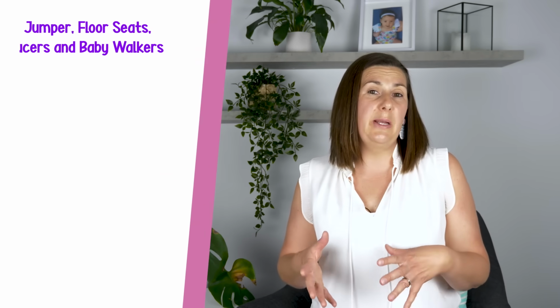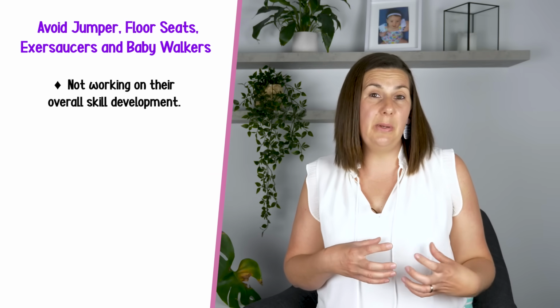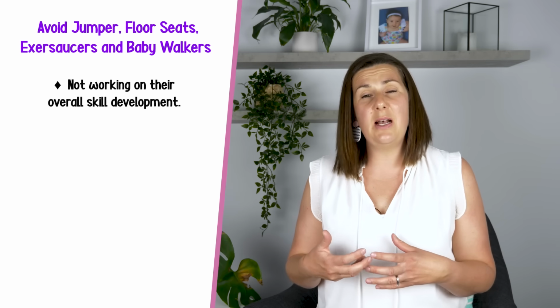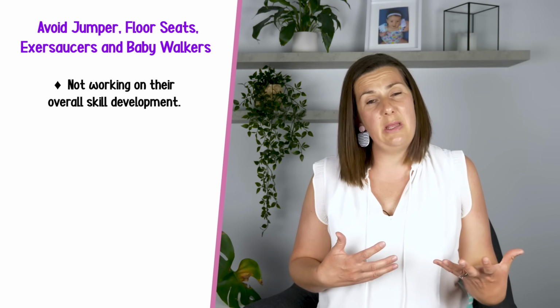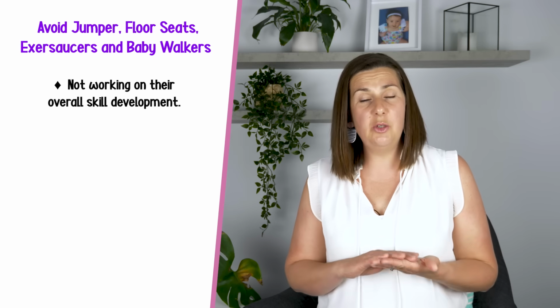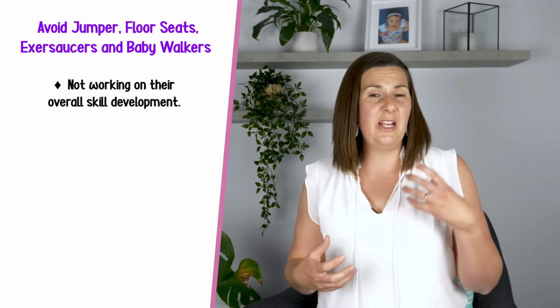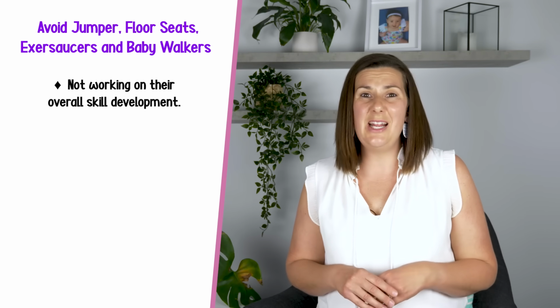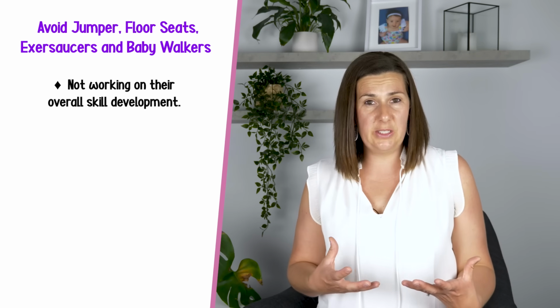Now, I know these pieces of equipment have been sold as items which can help in your baby's overall development, but that's actually not the case. These pieces of equipment place babies in positions that they're not yet able to achieve, and because of that, their muscles aren't strong enough to hold them in that position. So they tend to adopt other positions and use other muscles to maintain that, which means that it's not working on their overall skill development.